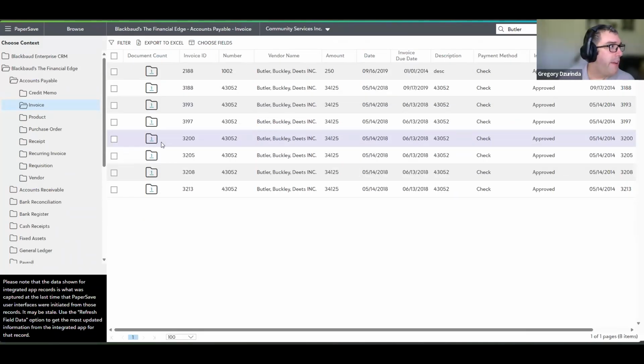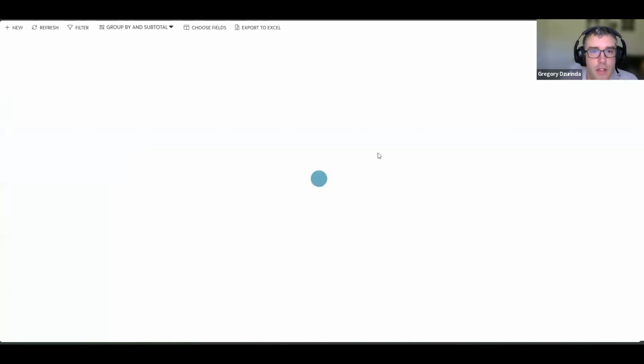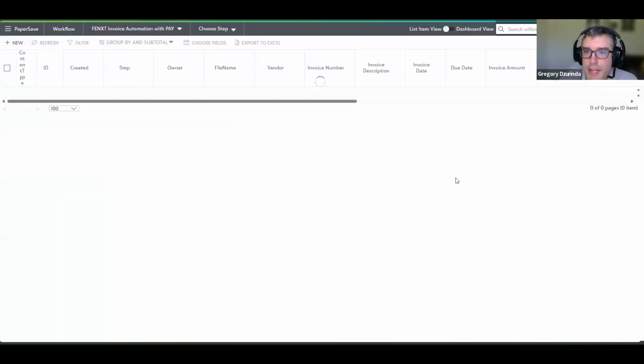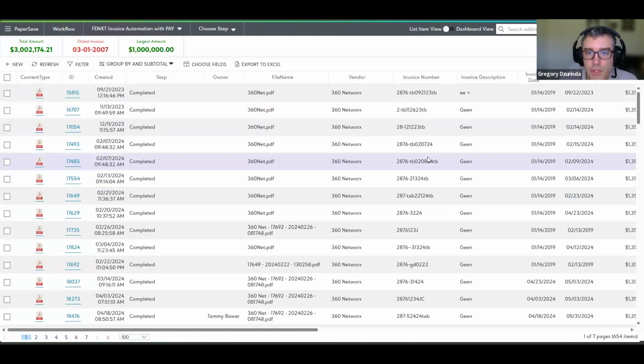We do also have a mobile app as well, so that your approvers can approve them on the go as well. And outside of that, that is most of the features and functionalities that I wanted to show today.